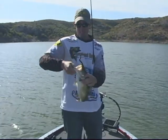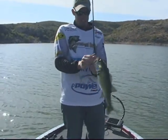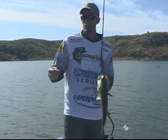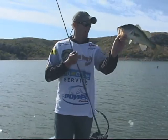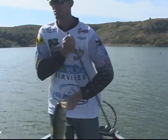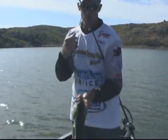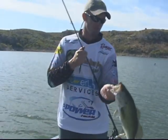We're just fishing this little Texas rig Cinco type bait, green pumpkin. We caught some on watermelon red. I think mostly it's just that they're in these shallow pieces of wood out here in 4 and 5 foot. They got a lot of little baitfish and stuff in them.